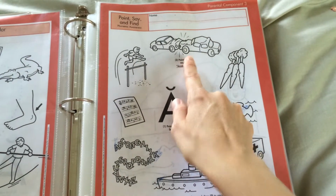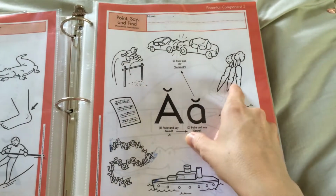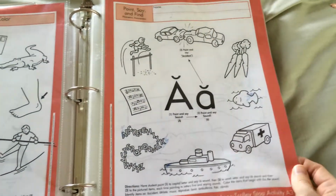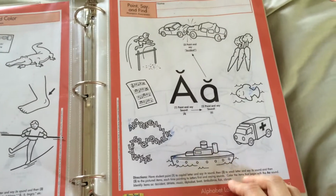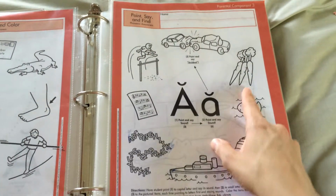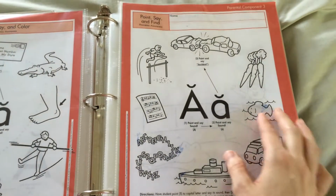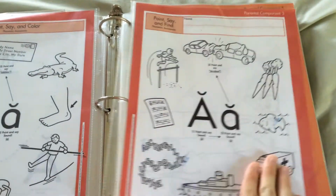So they will color then the pictures of the items that are correct and cross out the items that are incorrect. And I have mine in page protectors, and so you'll see on some of these there's still marker on them where the child has marked off that it was incorrect, and then they just circled the ones that were correct.